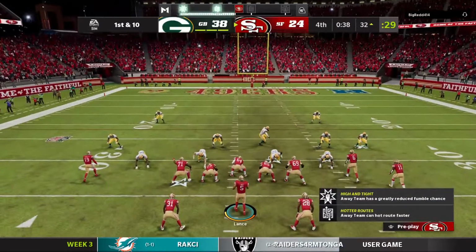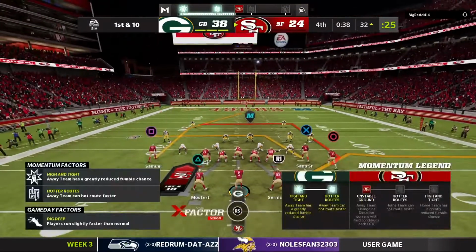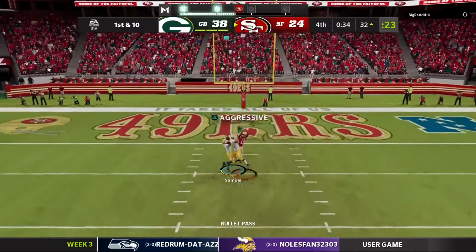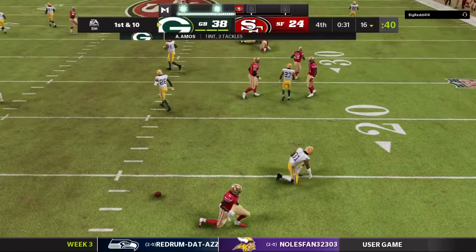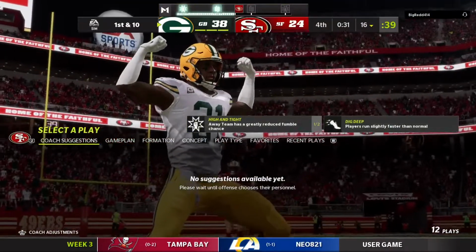From the 32 now, here's 1st and 10. No gain on this defense, no gain. To throw, it's Lance. Taking a shot for Samuel. And this is intercepted, and that should do it. Adrian Amos with a pick, and the return just out across the 15 to the 16-yard line.